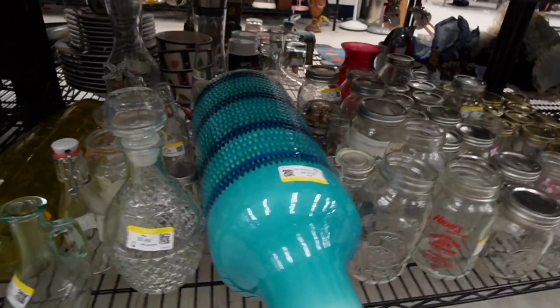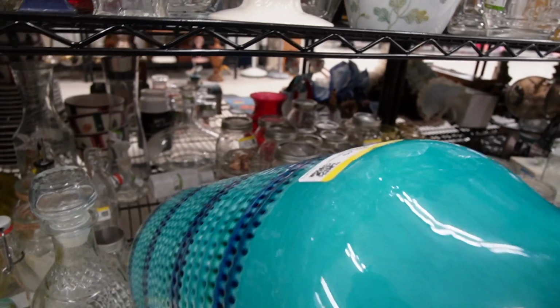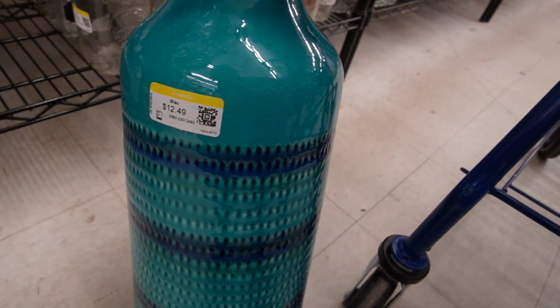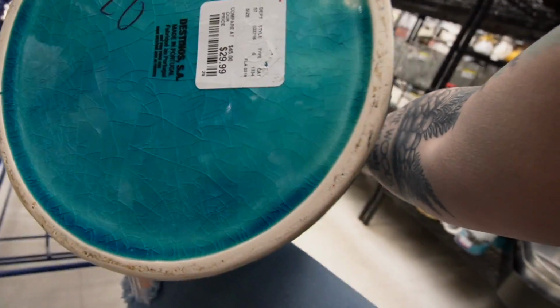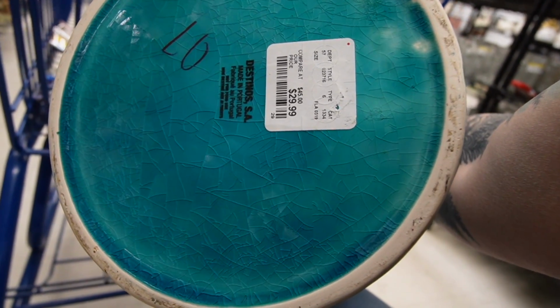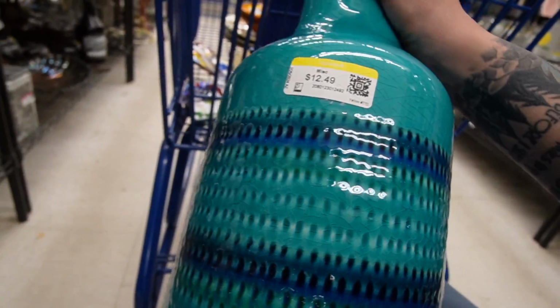So I don't think I actually noticed this the first time I walked by. I don't think that it was actually Italian. Sure does look nice though, doesn't it? Let's look at the bottom. It is originally $29.99, Destinations SA, made in Portugal. So it is made in Portugal. It's really cool. It's $12.49.